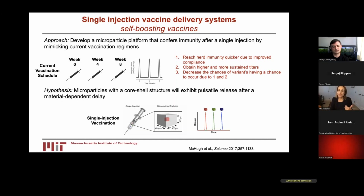So the idea is, if we did have something that was a self-boosting shot that had maybe multiple doses that come out from that same one injection over time, you might reach herd immunity quicker because you obviously have much better compliance. You might also be able to get higher, more sustained titers against the pathogens because you are self-boosted at the right intervals. And then those things would ideally decrease the chances of variants occurring because you had limited residence time of the residents, even if you got infected, because you were protected with the antibodies. So that was the idea.